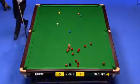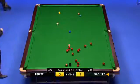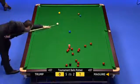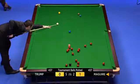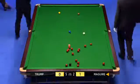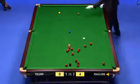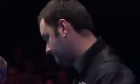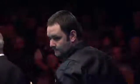Wonder whether we're going to see a turnaround in this match now. He looks like he's got the bit between the teeth again, and he's one of those very aggressive players. That's amazing, isn't it? Over the tournament, this is their third match, and both players have potted exactly the same amount of balls, 437. I must admit, he's one of the very few players in the game you could see a turnaround from 5-1 behind. McGuire, very determined player.